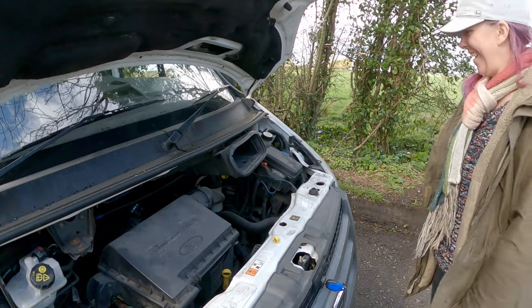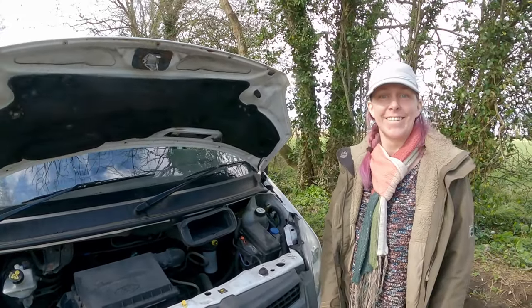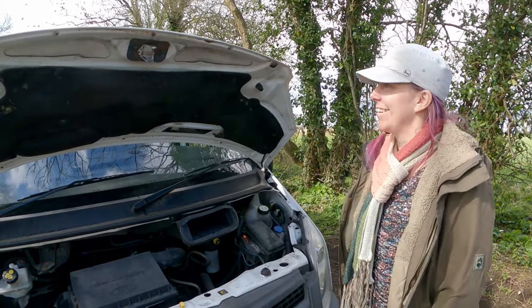An engine. Because we've done a thing and bought a van. New adventure.